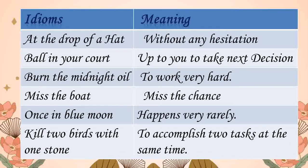Some examples of idioms. At the drop of a hat, its meaning is without any hesitation. Ball in your court, up to you to take the next decision. Burn the midnight oil, that means to work very hard. Miss the boat, miss the chance. Once in a blue moon, that means happens very rarely. Kill two birds with one stone, it means to accomplish two tasks at the same time.